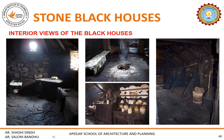The next slide will take us to the black houses settlement area, having a number of black houses constructed, showing all its paths in detail. So here is the video.